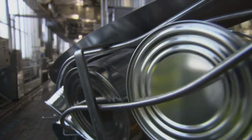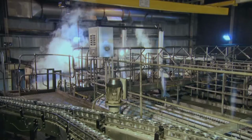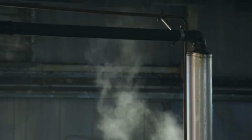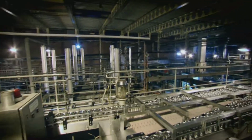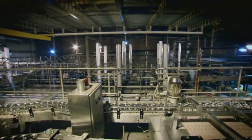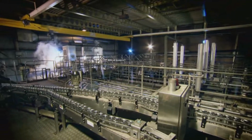Back on the factory floor, just 90 minutes into production, the beans in their secret sauce are being sealed in cans at a rate of more than 13 every second. At this point, they're still just beans, but they're about to become baked beans. And amazingly, they're baked while in the can to 120 Celsius before being cooled again to prevent discoloration.